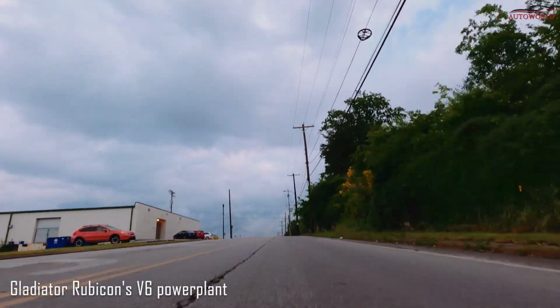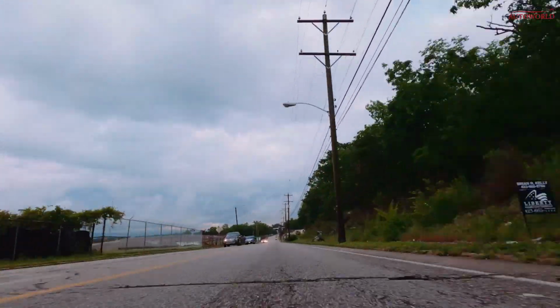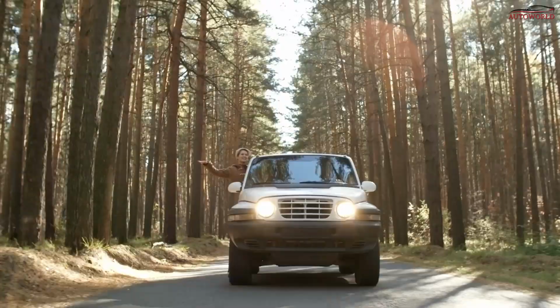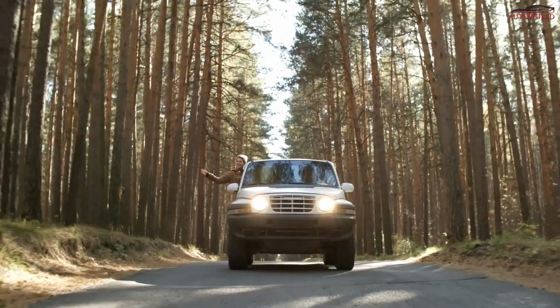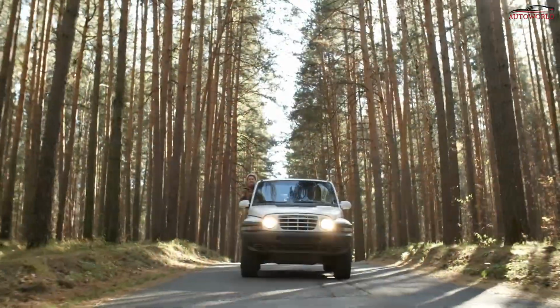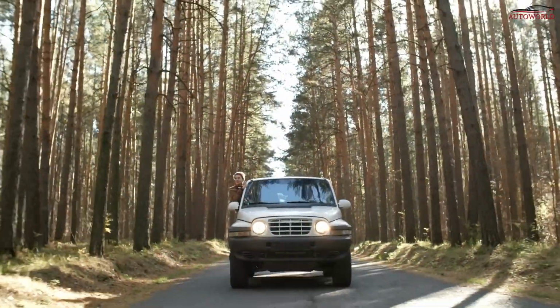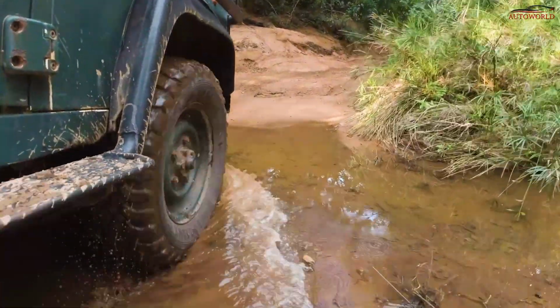The Gladiator Rubicon's V6 power plant goes from 0 to 60 miles per hour. Our test truck needed 8.5 seconds to accelerate. Well, that is a touch slow for a mid-size pickup. It doesn't seem slow when driving regularly. The V6 is admirably powerful and easily propels you to motorway speeds. The automatic shifts quickly as well. When the pavement crumbles and goes to dirt, the Gladiator Rubicon excels.